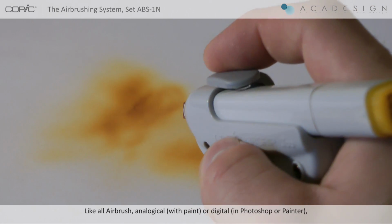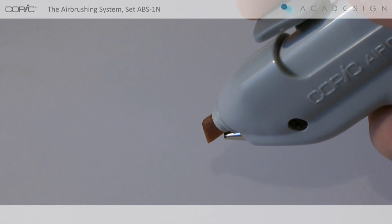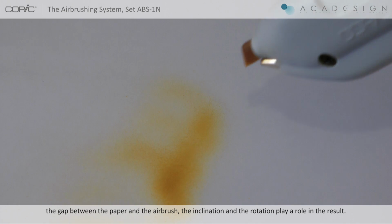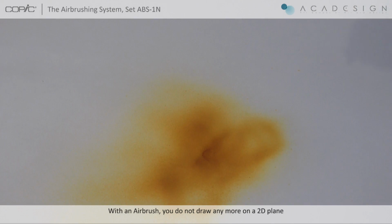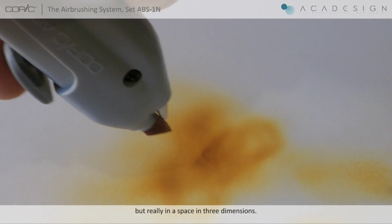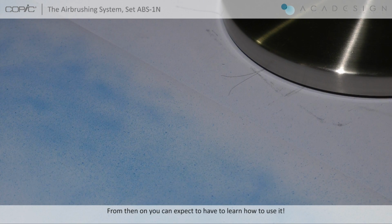Like all airbrushes, analog with paint or digital in Photoshop or Painter, the gap between the paper and the airbrush, the inclination and the rotation play a role in the result. With an airbrush, you do not draw anymore on a 2D plane, but really in a 3-dimensional space. From then on, you can expect to have to learn how to use it.